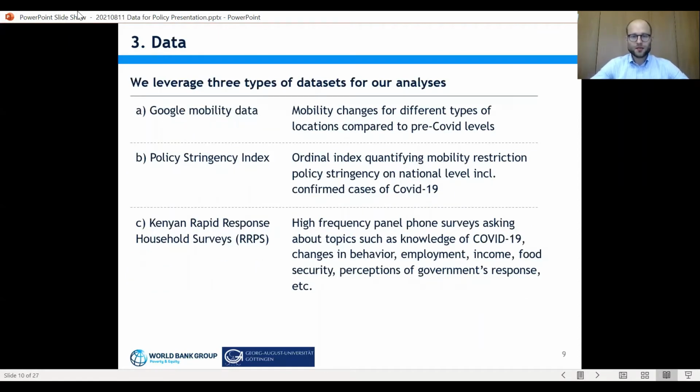There's three main data sets that we use for our analysis. The first is Google Community Mobility Reports, which plots mobility changes for different types of locations, as we saw earlier on the chart, compared to pre-COVID levels. The second data source is the Policy Stringency Index, which is an ordinal index quantifying mobility restrictions, policy stringency on national level. And it also includes data on the daily confirmed total cases that we had in Kenya.